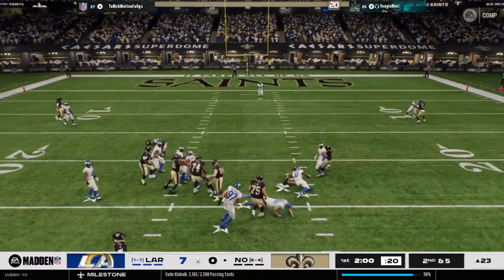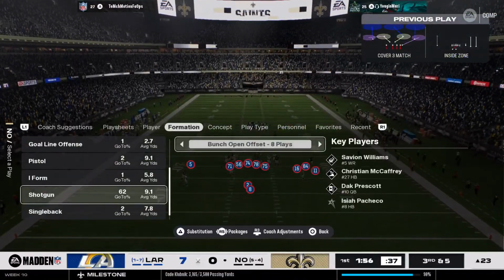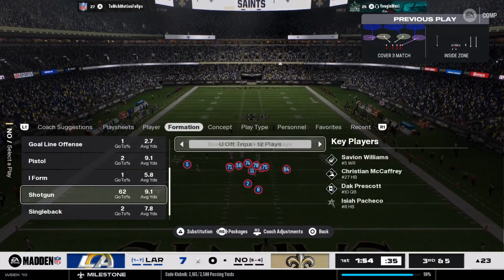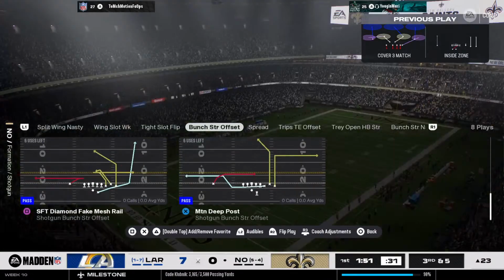From the shotgun to McCaffrey. Looking for a seam, but finding none. He'll get back to the line of scrimmage, and that's it. They'll say no gain on the play there, and now it'll be 3rd down.